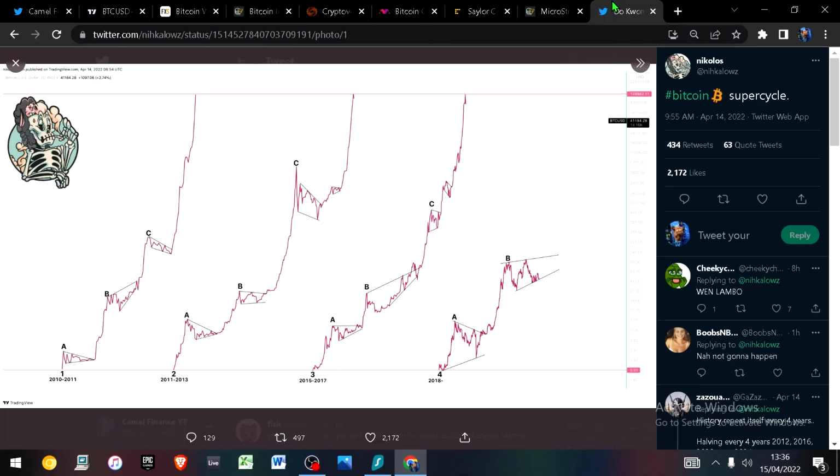And so just to wrap up, I will leave you with this. This shows the first, second, third and fourth halving cycle. So I'll leave you with this as I think it's rather poignant.